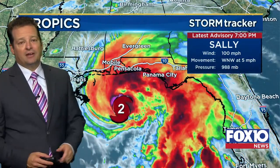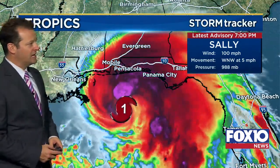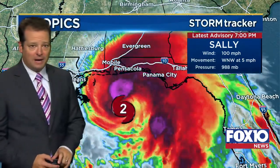Of course, we are tracking Hurricane Sally with winds of 100 miles per hour. That makes it a Category 2 hurricane that we are tracking here this evening. It has slowed down to a slow jog, 5 miles per hour.